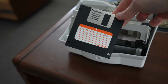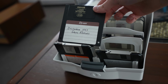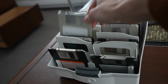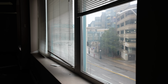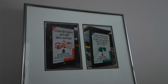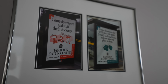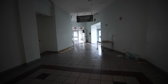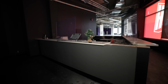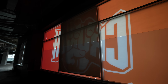What's this? Windows 95 virus scan. December 1997 sales report. Wow. January sales report 1997. Looks like these were old ads for the mall. Very old ads when it was still called the Eaton Center. This was one of the fitness centers. A gym. You see with a big Crunch Fitness.